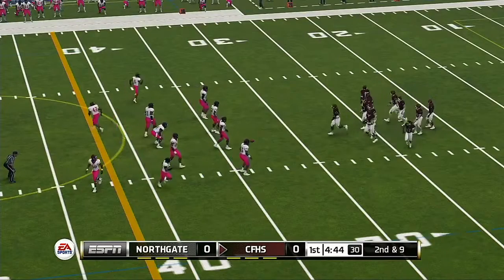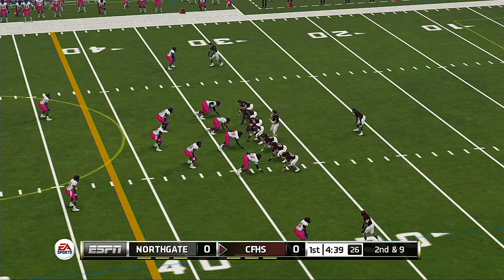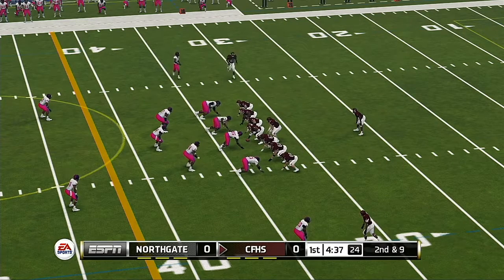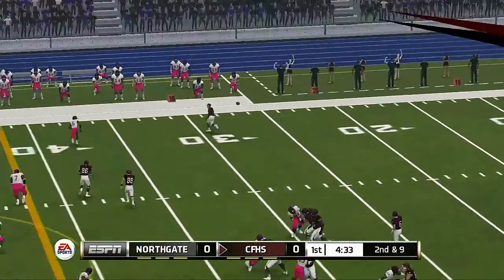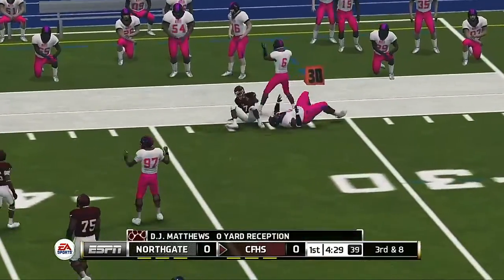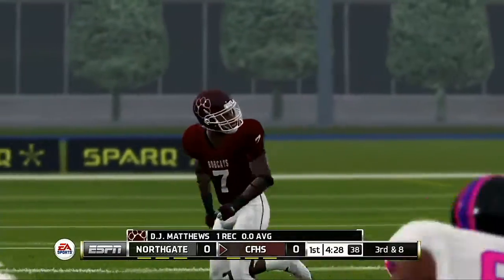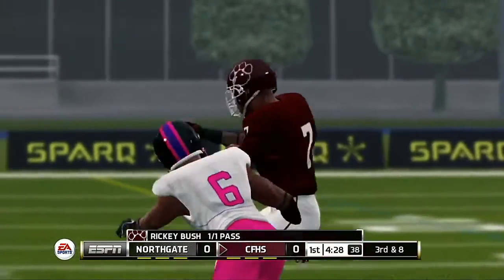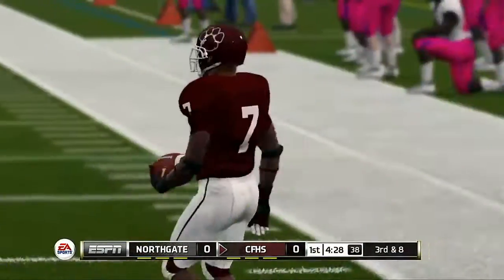Second down and 9 to go. Ball on their own 33. Here we go. And he's taken down at about the 33-yard line. Nothing going on that play. Well, here I think the quarterback needs to be a little bit more patient in the pocket. That way he can allow his receivers to get downfield a little bit before he throws it.